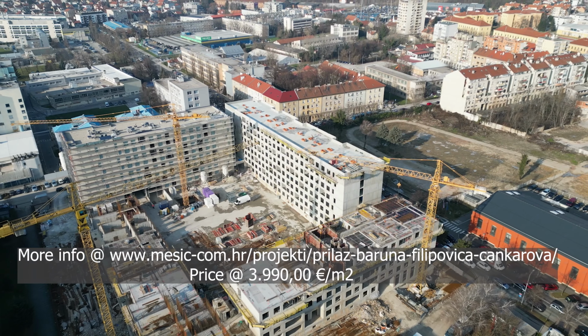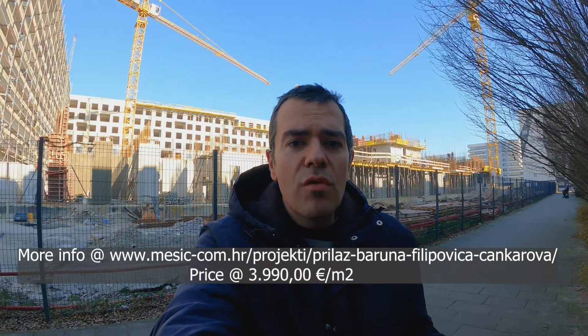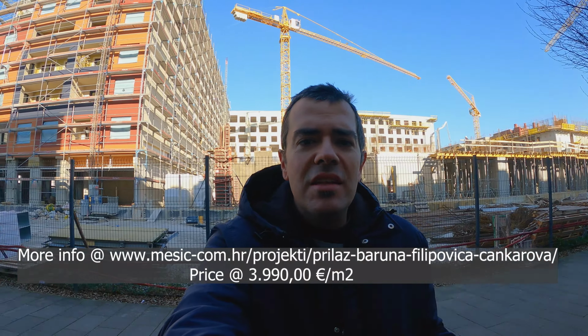If you're looking at buying a property in Zagreb, in particular new construction, this is one of my favorite developments in Zagreb right now. It's called Ulica Baruna Filipovića by a developer called Mesić. It's 4 buildings, over 400 units in total.